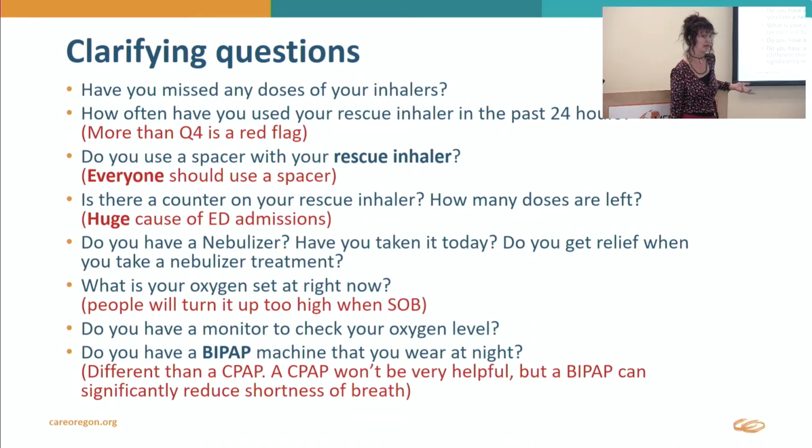The only criteria that I'm aware of for this is that they have to have oxygen prescribed, and they need to be able to titrate it themselves. So it just has to have in the notes that they are on oxygen and that there's a need for them to be able to go up and down on their oxygen level according to their saturations.